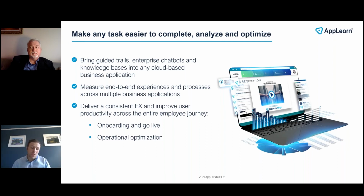And what DAPs can do as well is detect where users may be struggling, detect where they may be taking a little bit longer than average, and benchmark that against the typical time to complete a particular task, and then detect that and deliver a piece of content to help you get over that. So to drive that consistent employee experience in the flow of work, which is a completely different way of approaching the employee experience.